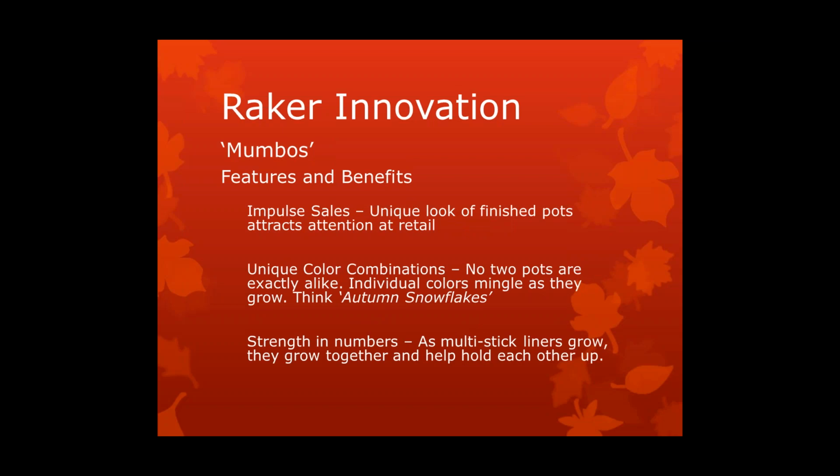Strength in numbers. One of the things we noticed as the multi-stick Mumbo liners grow, they grow together. They tangle and twist and knot and hold each other up. Looking at the Mumbos that we've grown, I really doubt you would need the support fabric in there. I mean, you might want to do it, but it's just really neat how they grow, that they really hold each other up.